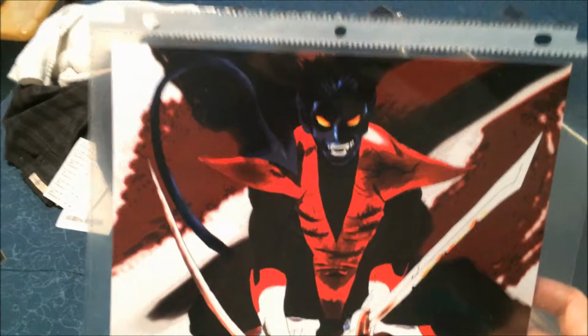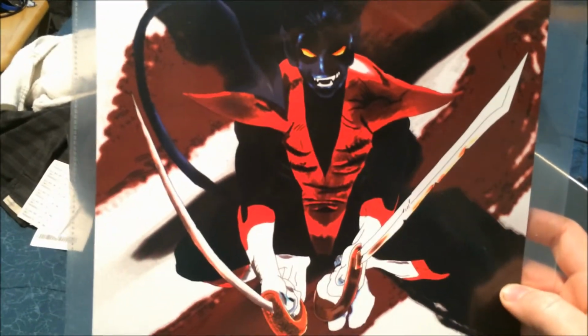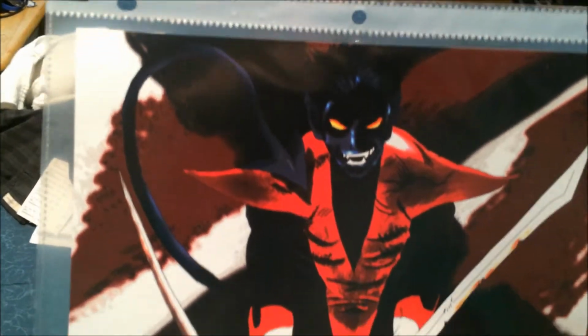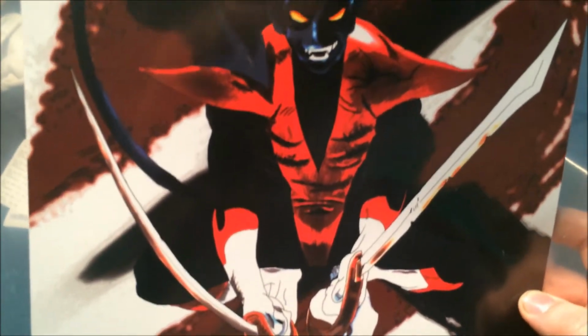So, of course, Sasuke and Naruto, one of the top feuds or rivalries in anime. And then my one American comic book picture, Nightcrawler. And this is from the first Amazing X-Men comic that just came out, so really a favorite of mine.